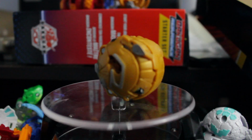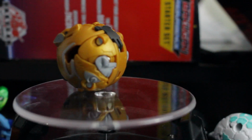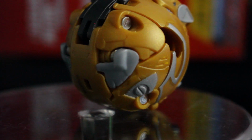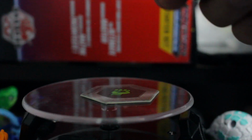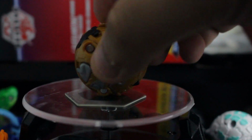But the last Bakugan is Aurelus Howlcore. It's not focusing. I don't know why. Maybe I'm too close. There we go, that's better. Aurelus Howlcore. He is really the only good Howlcore. There's Pyrus Howlcore, but his base stats are too weak, and his Evo is a 5 cost, so that's not cool.